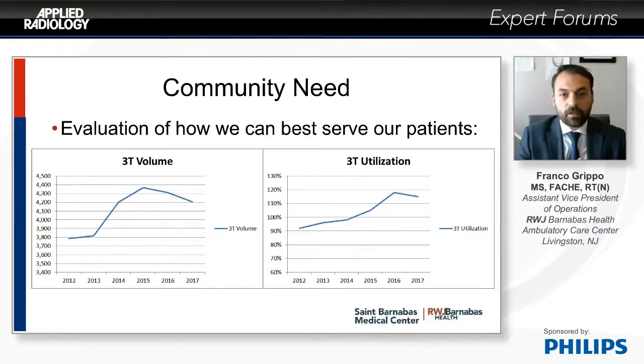So I understand that there was a community need for a 3T scanner upgrade at your facility. How did you determine that you needed this? Yeah, so I believe in healthcare our job is to ensure we meet the needs of our community. So when we were looking at upgrading equipment, we tried to really look at the overall landscape. We evaluated utilization by machine. We looked at referral patterns and referring physicians that we serviced to ensure that we were making the right choice.